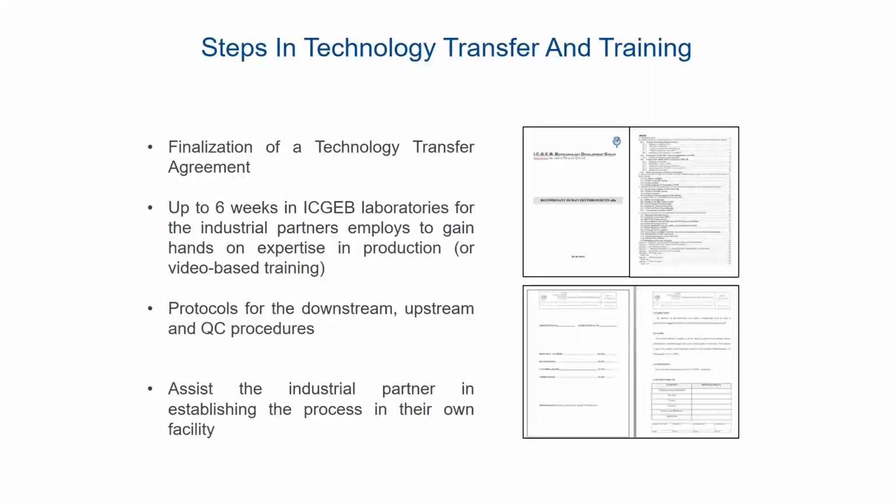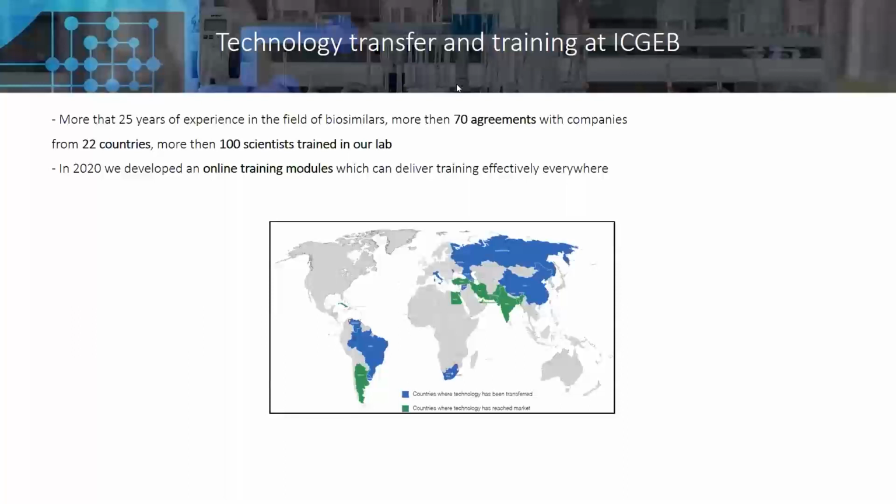And then we can assist them to reproduce the process, but then they're completely free to develop their own business models. Okay, so we have more than 25 years of experience in this field. We signed more than 70 agreements with companies from 22 different countries. We trained more than 100 scientists in our own lab.